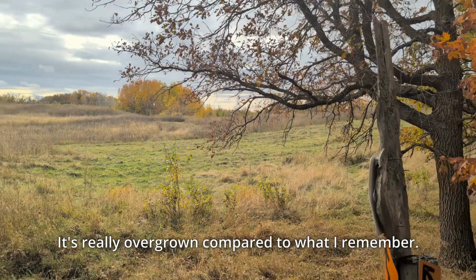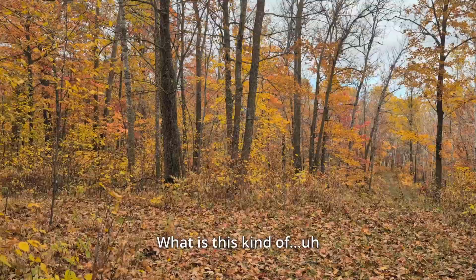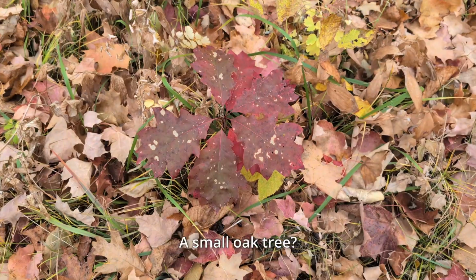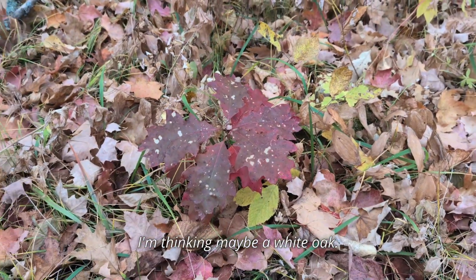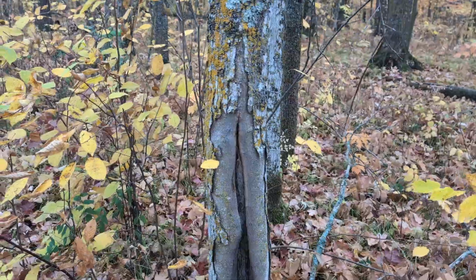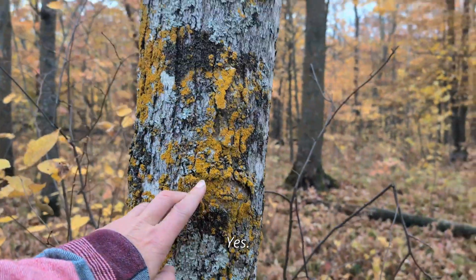It's really overgrown compared to what I remember. Yeah, it is. What kind of tree is this? That's a small oak tree. A small oak tree? I'm thinking maybe a white oak. And we have another oak tree to compare the leaves. And this tree is, yes.